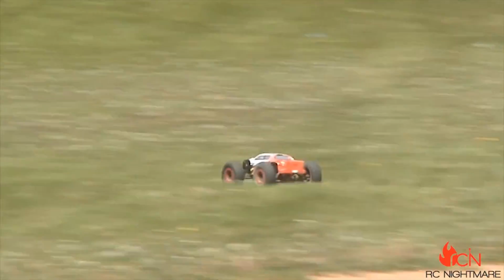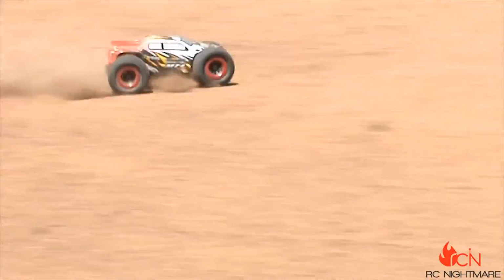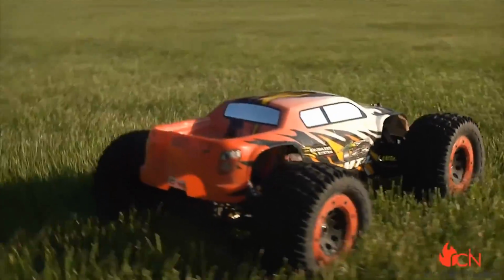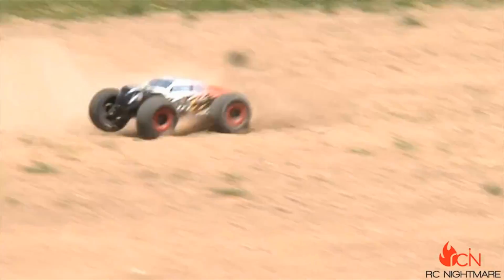point by me. A knock on it is going to be part support, just like always. But I think it's so beefy that you could probably order a couple of common replacement parts like A-arms or tie rods and just have them around, so that if you do break one of these things, you're going to be all right. Standard tire size, you can get monster truck tires on there. Just talking about it makes me want to go run it.